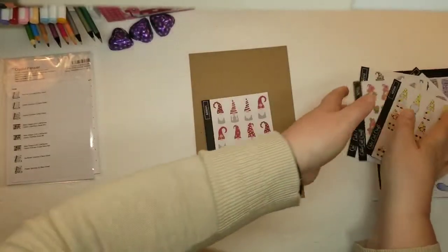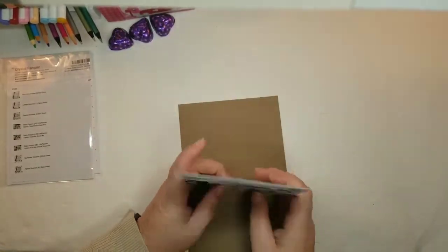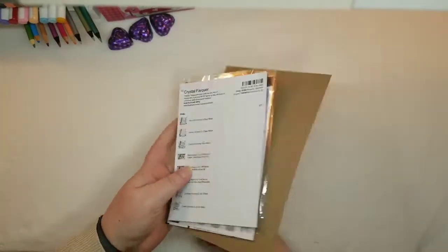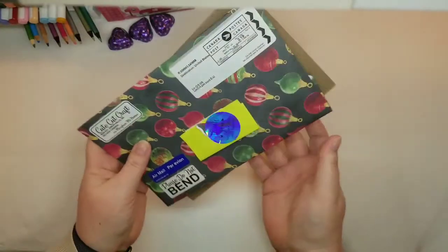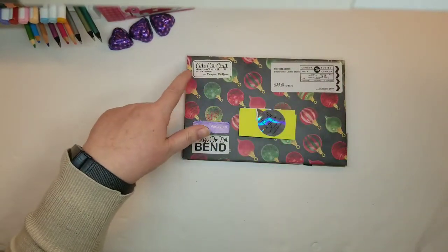All right, guys, that is my Cute Cut Craft and my Maya's Makery haul for this evening. I did get some other items in the mail today, but I'm not going to be sharing them in this video because I'm going to do flip throughs of the books that I received. I did say books, so I have some sticker books that I got.